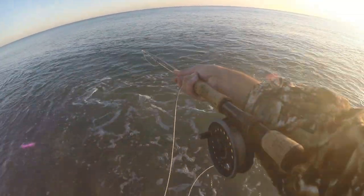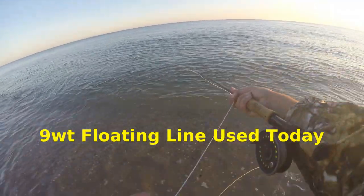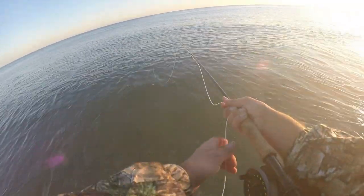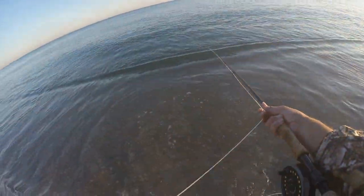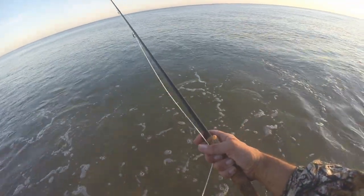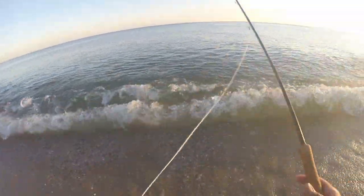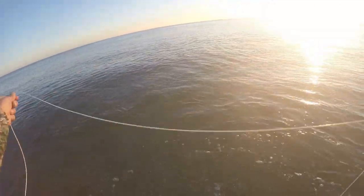So I'm using a 9-weight outfit. I'm using the floating line today. The conditions are just perfect for it. You may as well do a sinking line if you like. I just like the control the floating line has, cast and presentation. If I can use it, I will. It's a 9-weight floating line, very aggressive taper, with probably about a 12-foot leader. A 9-weight rod and reel setup, really light. Definitely, if the water was big, rough, churny, I would probably go to a sinking line. But something like this is just perfect for this setup.